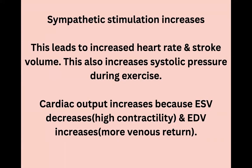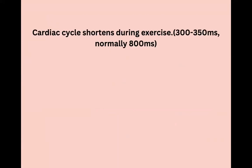Now, during exercise, the cardiac cycle shortens. What does this mean? Normally the cardiac cycle takes about 800 milliseconds.